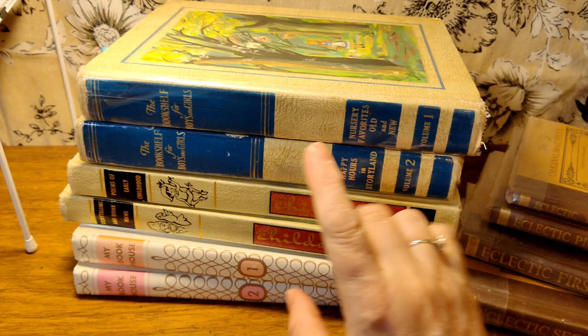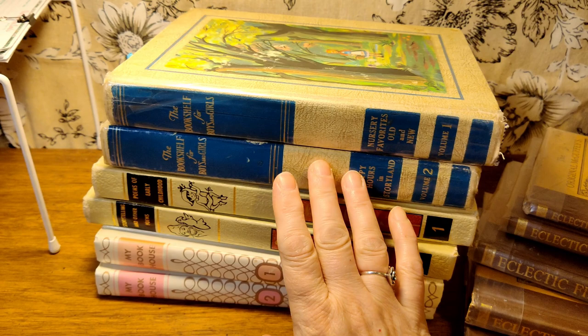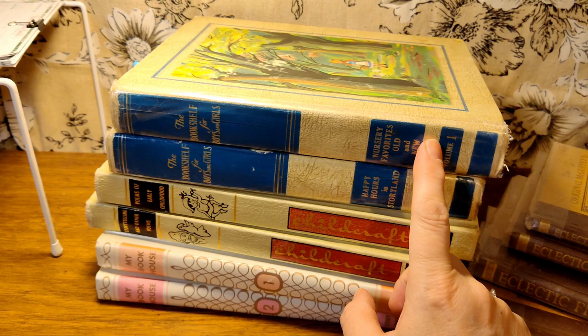This is Bookshelf for Boys and Girls. There was an ancient set. I think they started to be published in 1912 by the University Society, and originally they were called the Boys and Girls Bookshelf. So you can find some of these online. The sets are really nice, and they're colorful. It's very hard to find downloads of the nursery rhymes and the folk and fairy tales.